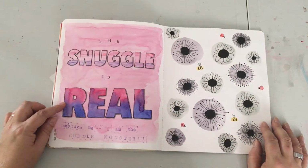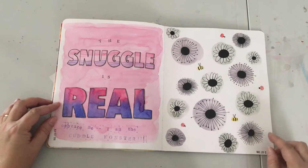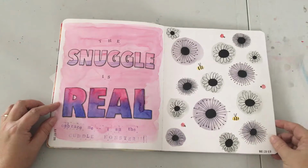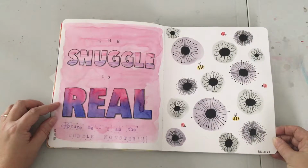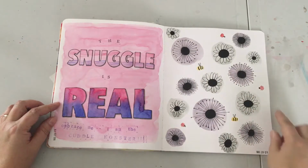I saw this on a t-shirt on a kid at the shops and just had to have it. It was beautiful. The snuggle is real. Playing with a bit more abstract, floral and bug themes. I love my bumblebees and my ladybugs.